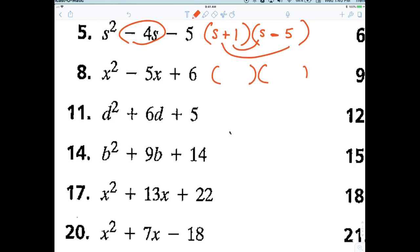Now, number 8, put a star by this one. This is on most standardized tests. The reason, because there are 2 ways to make 5 with 6. What are the 2 ways to make 5 with 6? 2 and 3, and 1 and 6. You can add 2 and 3 to make 5, and subtract 6 and 1 to make 5. The problem is there's only one right answer. And tell me why.